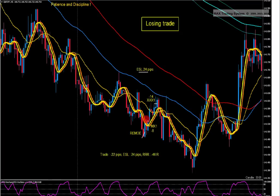And at this point exactly, one of our exit techniques has triggered, forcing us to close one unit of the trade. And later on, before the price had a chance to reach the stop loss, another exit technique has triggered, forcing us to close the second trade. And so this trade has been a losing trade, losing 22 pips, with a reward to risk ratio which was negative, of course, not minus 46R.